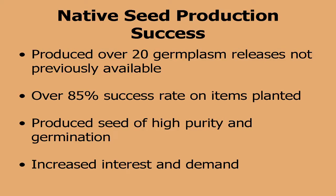But what we thought was a really good thing for our program, showing what it can do, is the fact that we were able to take these things in a small amount, and now they're commercially available, and we've done the majority of these in the last 3 years.